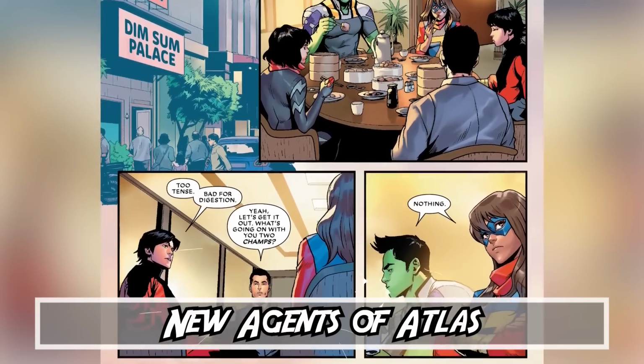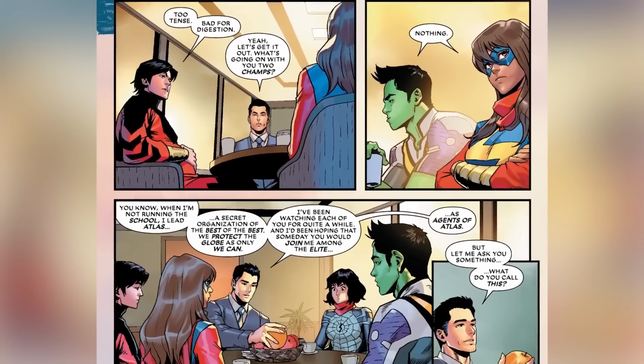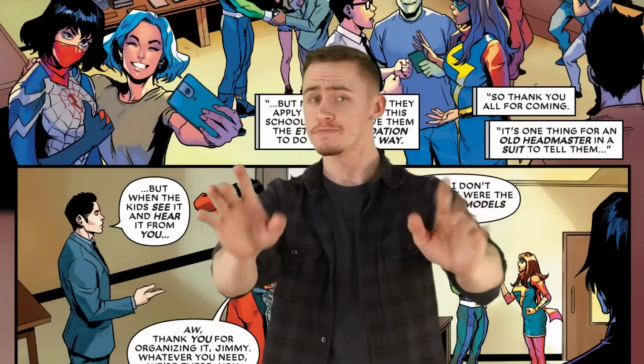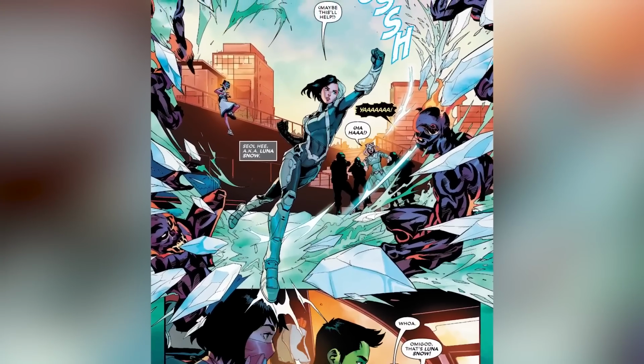Number 1, New Agents of Atlas. Jimmy Woo offered Cindy Moon membership to his New Agents of Atlas when the War of the Realms struck Earth. The Atlas Foundation, if you don't know, is one of the most inscrutable, pervasive, and enduring secret societies on Earth, and traditionally pursued world domination, but no longer. Currently, the Atlas Foundation, led by Jimmy Woo, a descendant of Genghis Khan, used its covert power and influence for humanity's greater good. Yay.